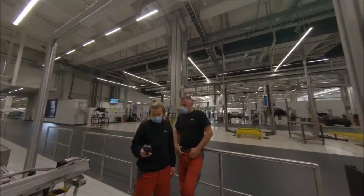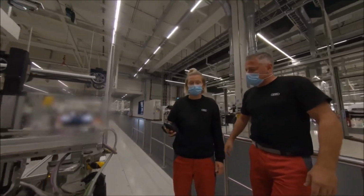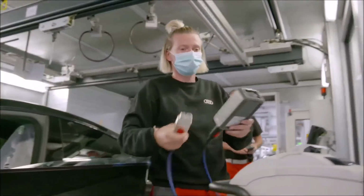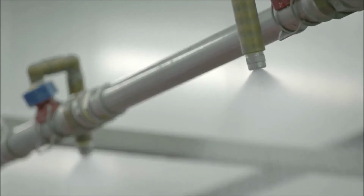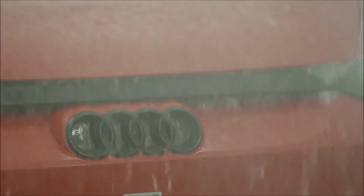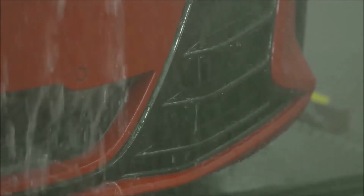The electrification and the overall vehicle network mean the Finnish team have their work cut out. This is where the components, 100 more than for the R8, are calibrated, set and tested. Every Audi e-Tron GT has to undergo an 8-minute endurance test to see if it's watertight enough to withstand a downpour. The water is then reused with a closed system. And what's more, the Böllinger Höfe site is powered entirely by renewable energy from the start of production.